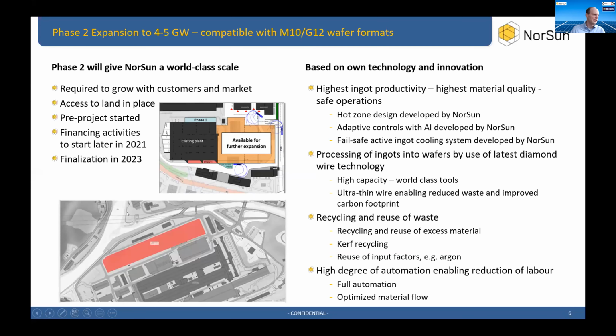We just started the pre-project for that. We have land already available directly adjacent to the current factory and also a nearby industrial area. So the plan is to start the financing activities later this year and then ramp in 2023. Well, that's essentially being based on technology and innovation. I mentioned already quite a few of those.